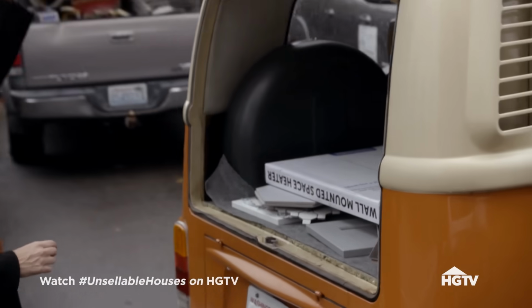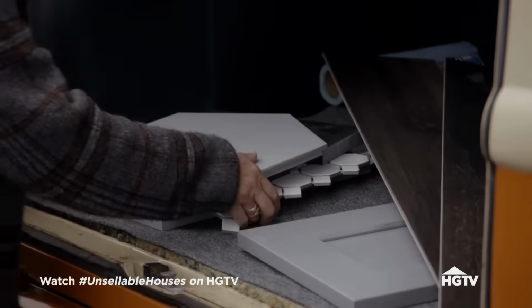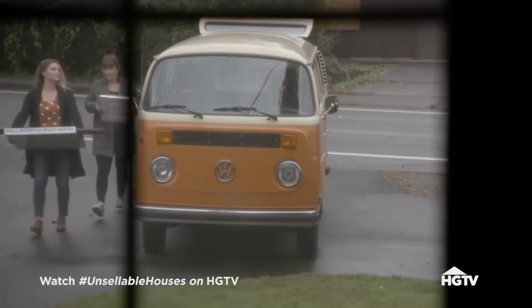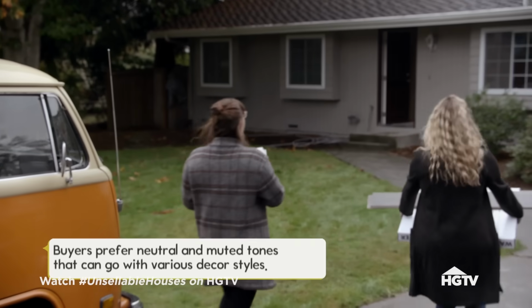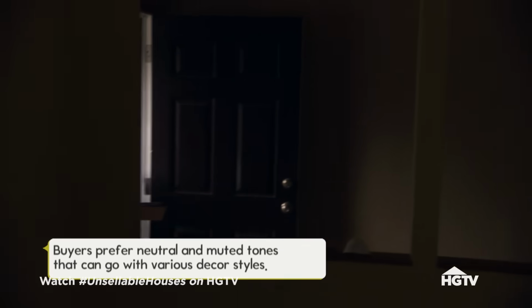Okay, can I load you up? Sure. We really think the buyer for this house might be a young family. So I want to give this house a clean, simple vibe. I'm thinking neutrals, like grays, blues, whites, very calm and soothing.